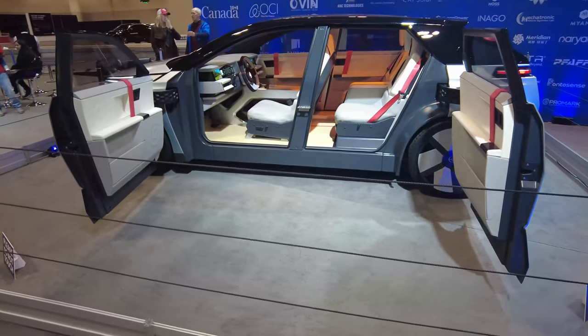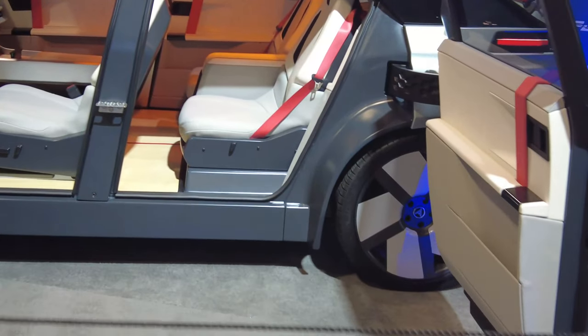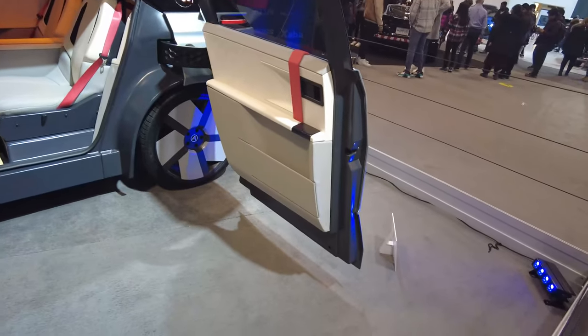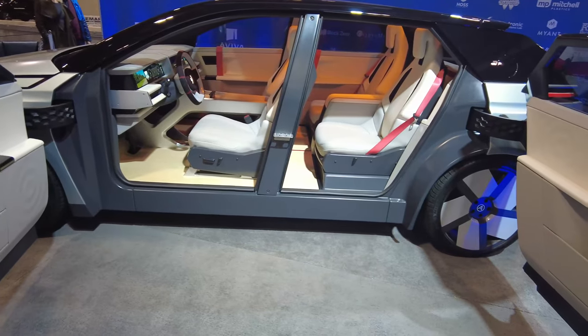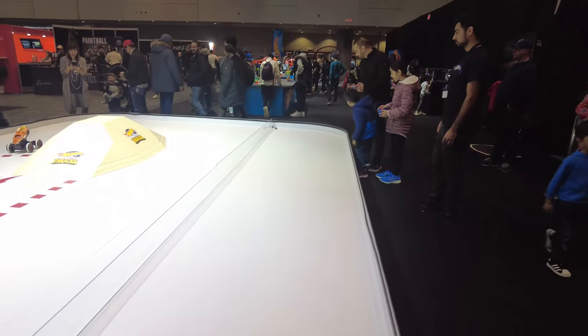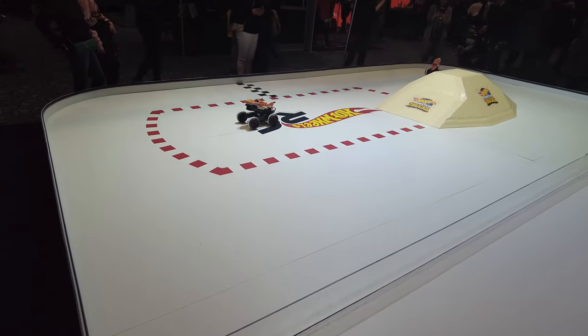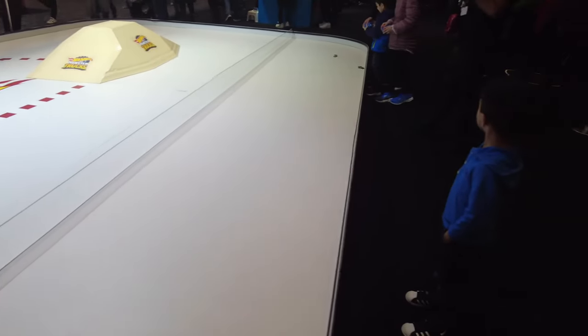Jeez. You ain't opening these doors in no parking lot. Project Arrow? Project. Ooh. Yo, get out. Hey, whoa. Looks like an ant. I didn't even know they made little remote control cars like that.